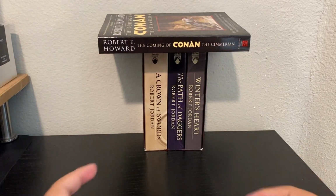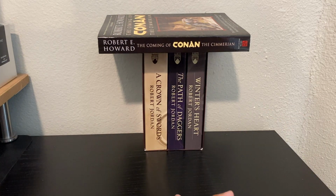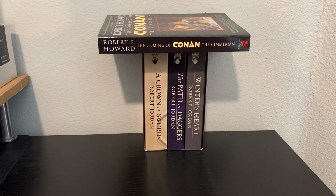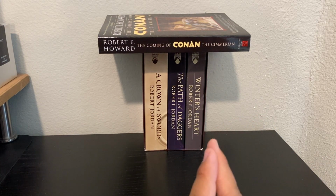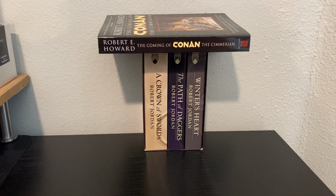So yeah, I'm going to be reading that here in September, since it is Sumerian September, according to another YouTuber that I like a lot, that I've mentioned a few times on the channel, Michael K. Vaughn. And yeah, so that's it for the novels. Let's move on to comic books. I have to reset again, so I'll see you guys in another little segment here.